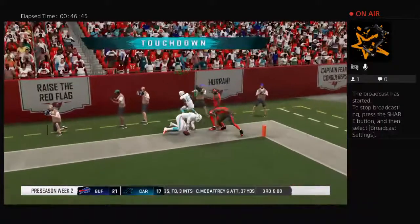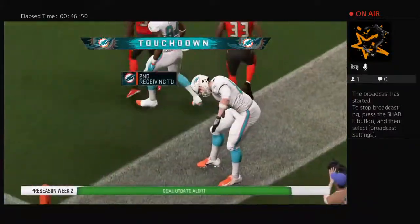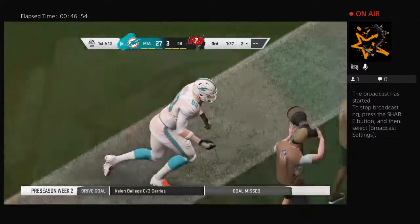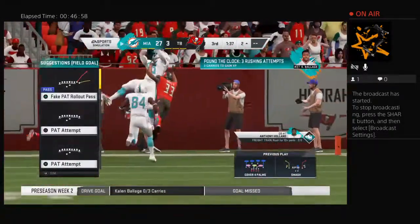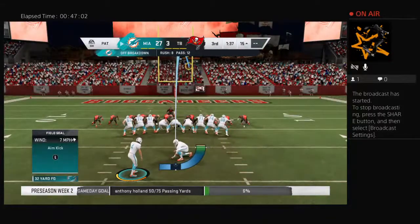And he's got his tight end, Gesicki, in the end zone. Touchdown, Dolphins. Mike Gesicki ready for the regular season with his 2nd touchdown of the game. And the Dolphins are able to extend that advantage. And Charles, the defender, was there. He just didn't get it.